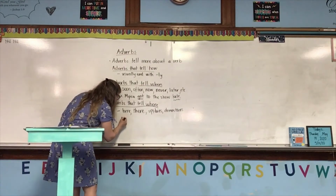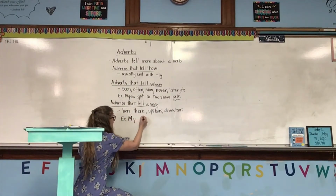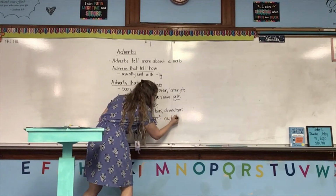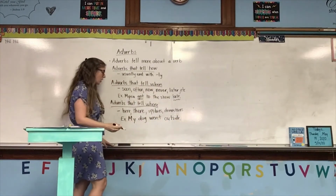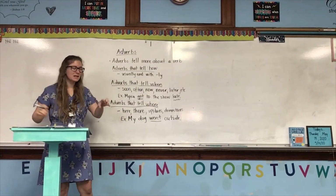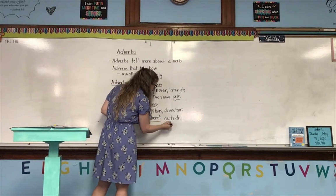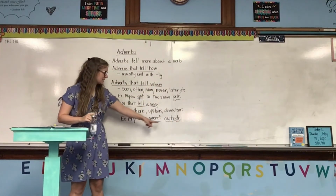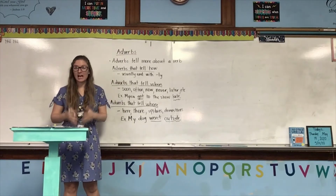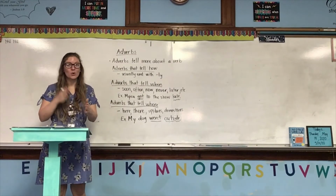So, for example, my dog went outside. We see the verb went, and then we see the adverb outside because it tells where the dog went. So remember, whenever we're looking at adverbs, we are looking at a word that describes how, when, or where an action happened.